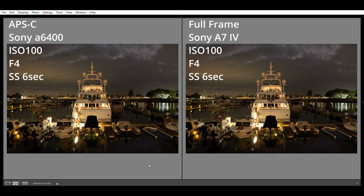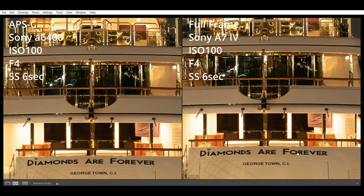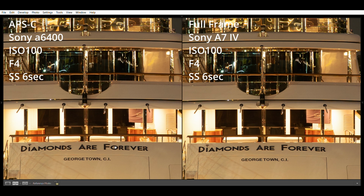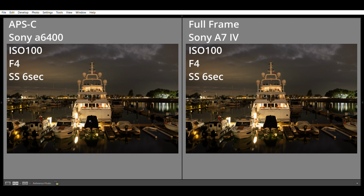What do you think? Okay, now next are the nighttime photos, lower ISO and long exposure images. Take a look, it looks pretty similar. And if you zoom up, both look okay, I think. Long exposure, lower ISO situation, both look okay. Nice images. Now let's take a closer look at the shadow areas.